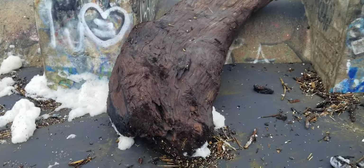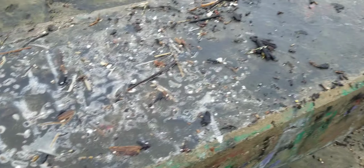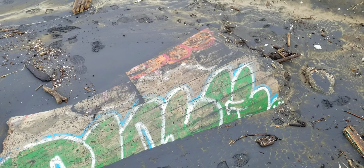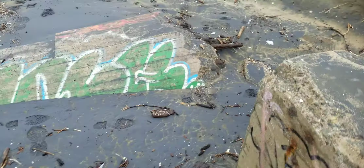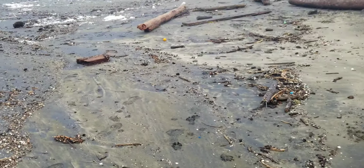Look at this. I think we can climb up here without slipping. It's going to be wet. It's really slippery. Jeez, look at this. It's been a long time since that has been uncovered. I'm telling you guys, this cement pipe right here has been under the sand for years. It really has. Usually this is under sand, like all the time. It's been years since I've seen it unburied.